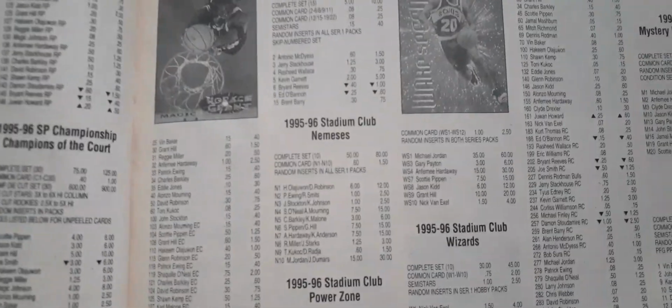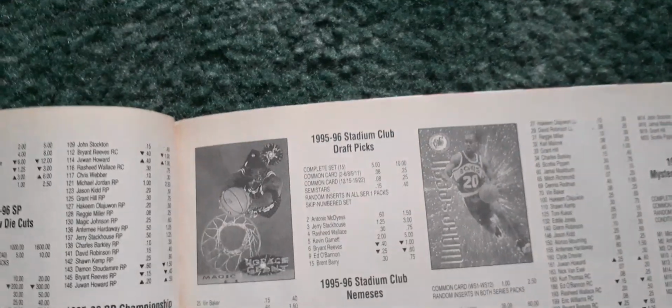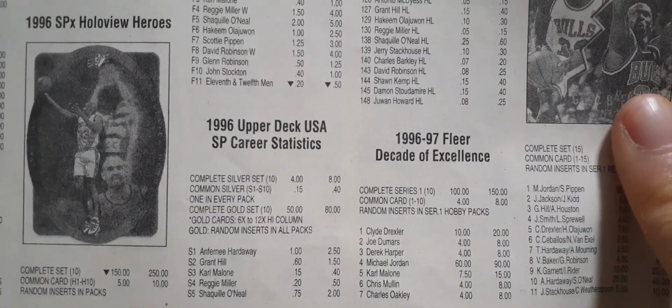Moving kind of right along here, I recently sold a Warp Speed Jason Kidd for $12 here. I did not realize that there's a lot of inserts, a lot of fun cards. Oh yeah, the Decade of Excellence '96-97, the Jordan is $90.